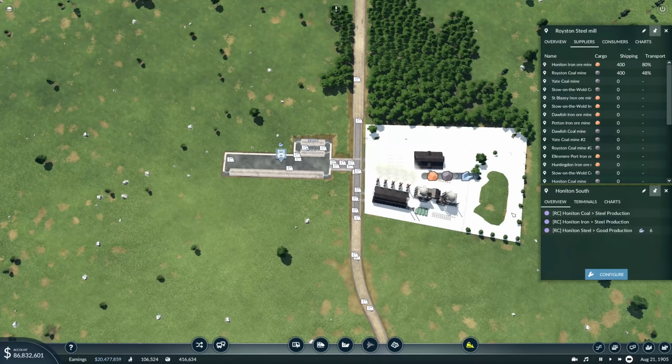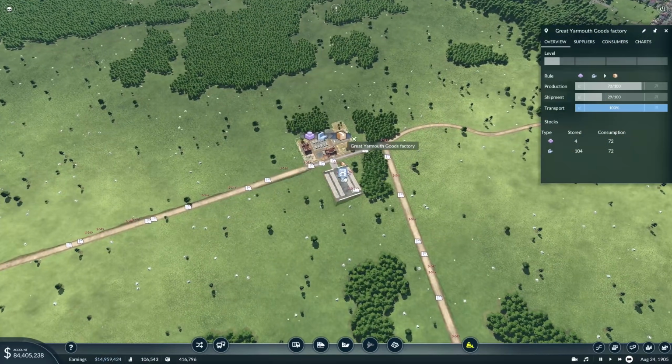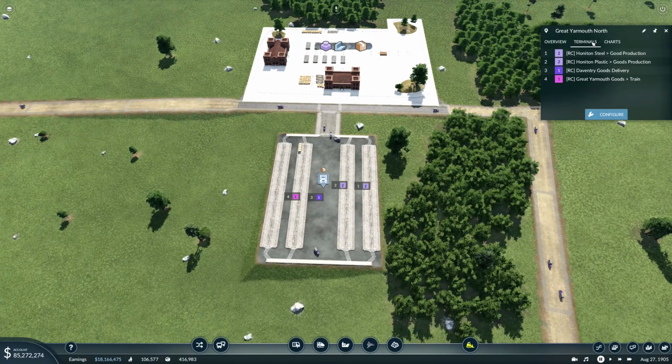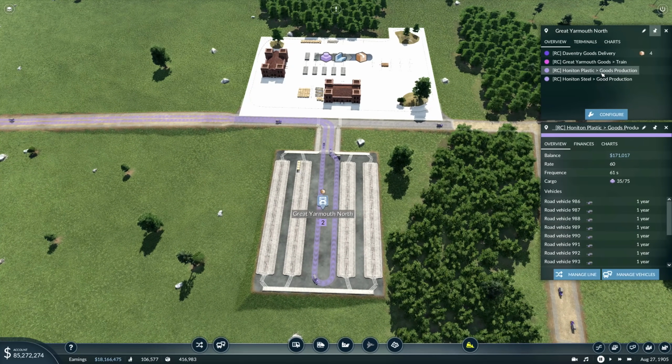We do have a really good amount of steel being made, though. And we do have it in stockpiles. So it's now plastic that's letting us down a little bit. And I mean, if we look here, hold on a minute. Terminals, yeah, that is set up the way I want it to. So if we look here and keep you pinned, we can see that the... oh, man. Hold on a minute. This is not... Okay. Plastic. Rate of 60, frequency of 61, rate of 137, frequency of 27.